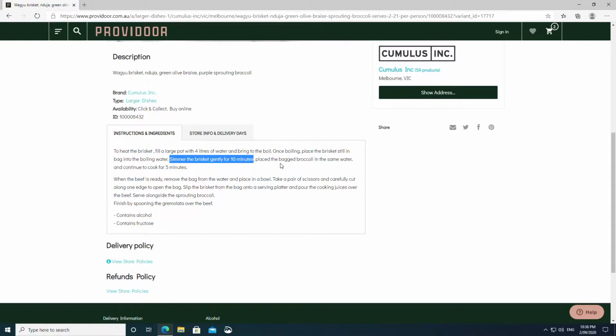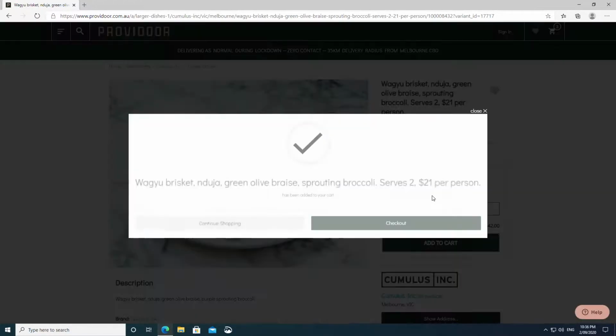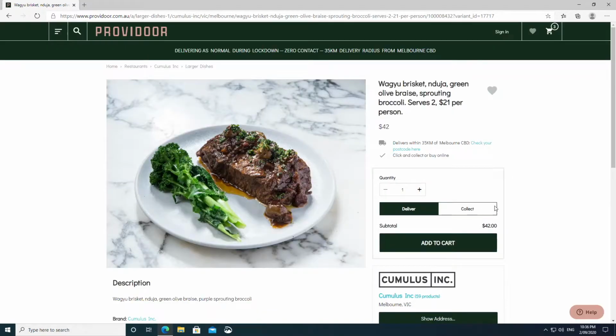Okay, so it's 15 minutes prep time for that. That sounds pretty easy. When it's done, take it out, pour the juices over the beef, and serve. All right, that sounds good. I think we might have a go at that one. So let's add it to our cart and continue.